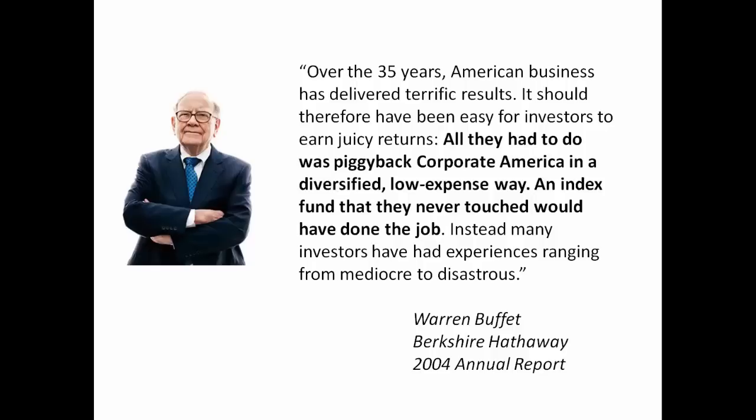This is Warren Buffett, one of the most wealthy men in the world and a very successful investor. He explains why you should buy index funds. Over the 35 years, American business has delivered terrific results. It should therefore have been easy for investors to earn juicy returns. All they had to do was piggyback off corporate America in a diversified, low-expense way. An index fund that they never touched would have done the job. Instead, many investors have had experiences ranging from mediocre to disastrous.